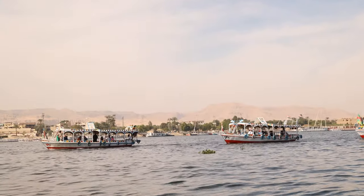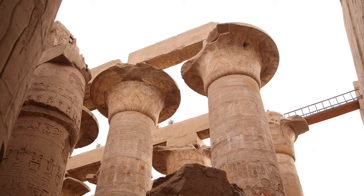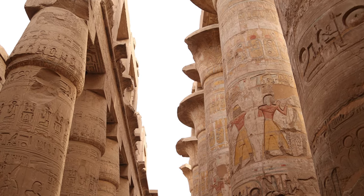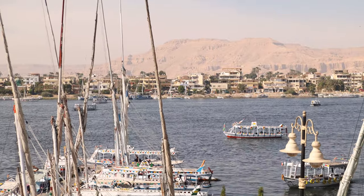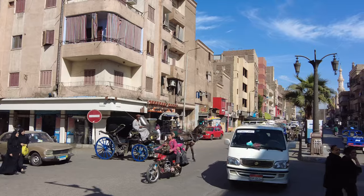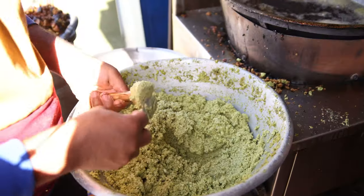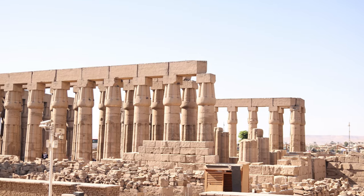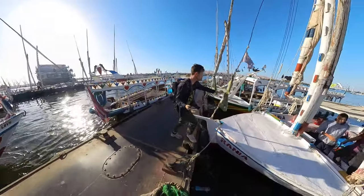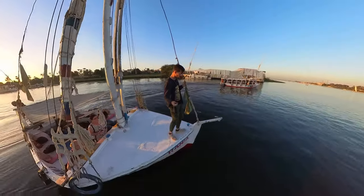The East Bank is home to Luxor Temple and the magnificent Karnak Temple, with the most incredible colonnades known to man. The East Bank is also home to the modern town of Luxor, creating a unique atmosphere of horse carriages, old cars, street markets, falafel stands, all with an ancient temple and the glittering Nile as a backdrop. I had a few days to explore the East Bank of Luxor, and here's how it went.